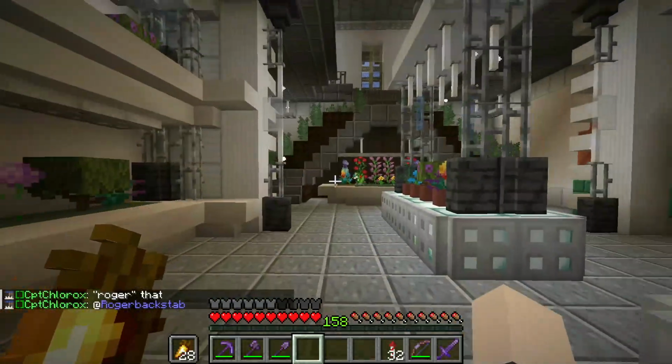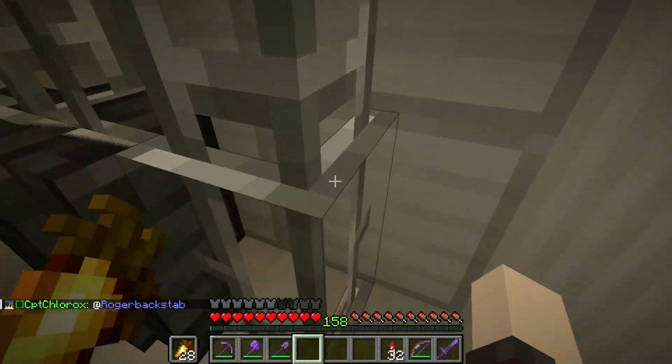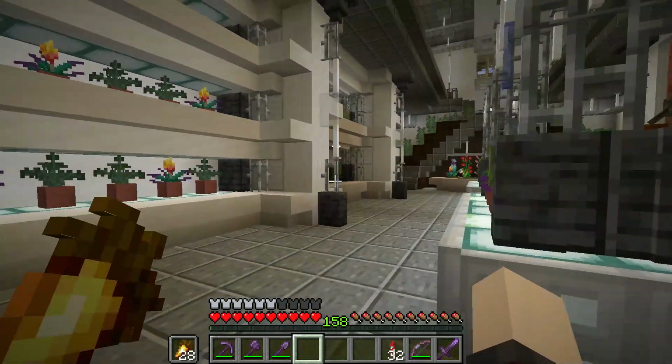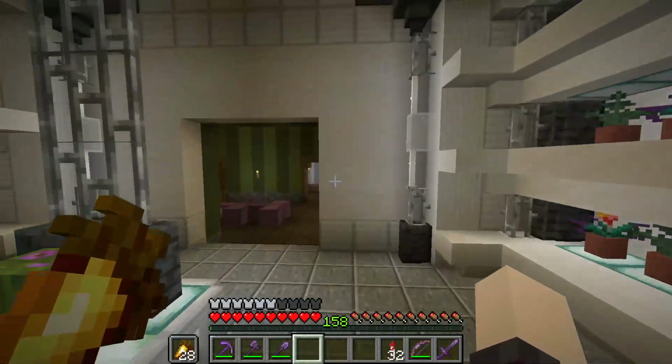I think it looks fine for the time being. In fact, I might just add lights like in this little corner here. You can barely see that, right? But now I think we should probably add some pots to the ceiling.